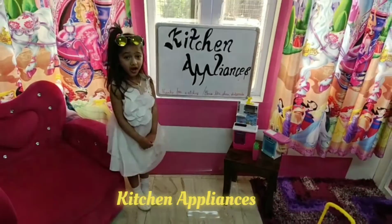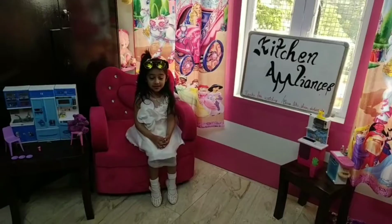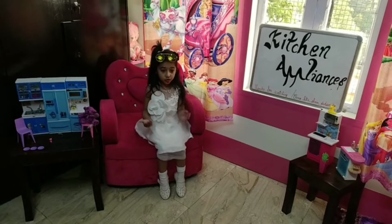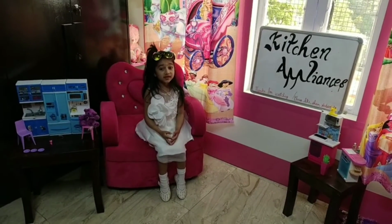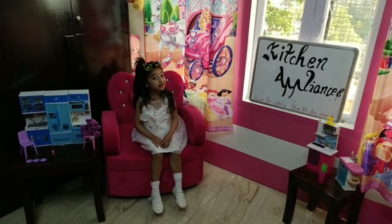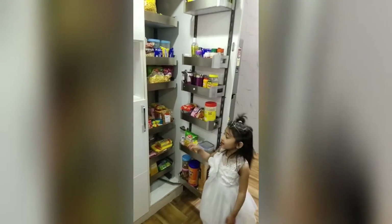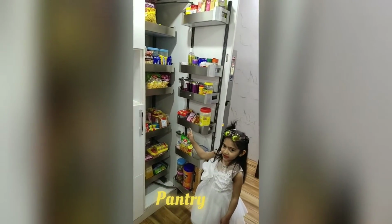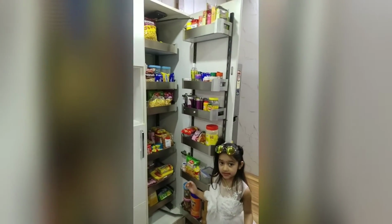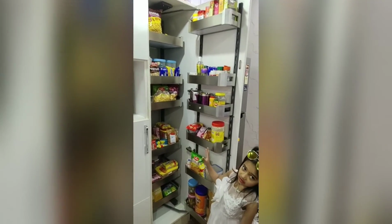Today I'm going to talk about kitchen appliances. Appliances क्या होती हैं जो हमारी मम्मा पापा यूज़ करते हैं? I will show you kitchen appliances. Let's get started. This is pantry. जो हम मार्केट से चीजें लाते हैं, वो हम पेंट्री में रख देते हैं.